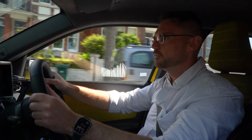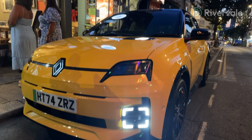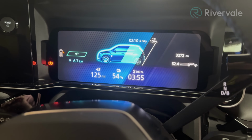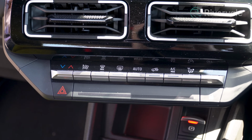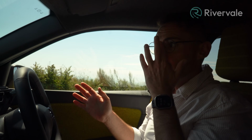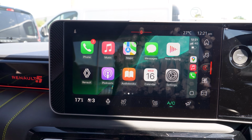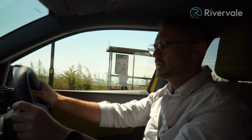So I've had the pleasure of driving this vehicle now for the past few days, and I've absolutely loved it. This thing just handles superbly. All the controls are exactly where I'd expect them to be, without distraction. And I think that's crucial. So many cars today, the infotainment systems have just become so overly complicated, and this isn't. And that's one of the things I love the most.